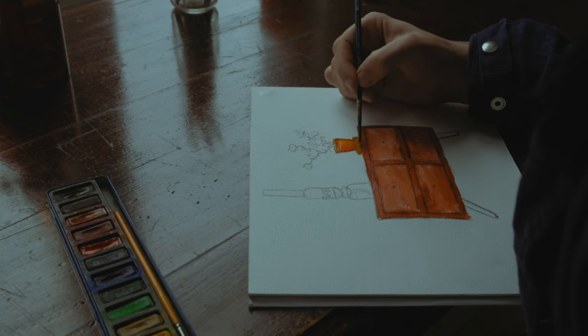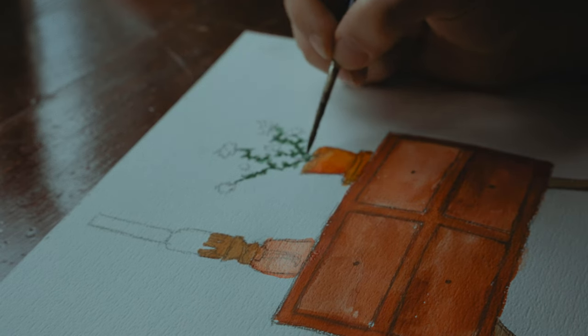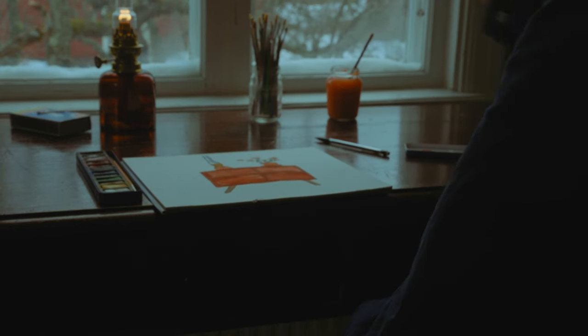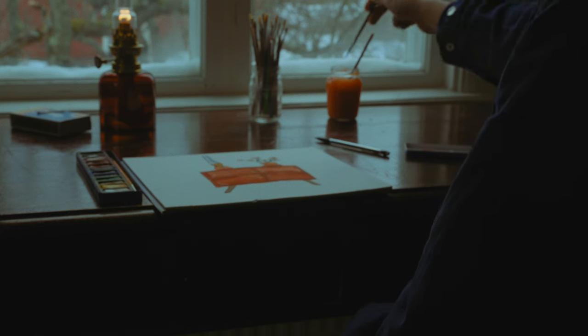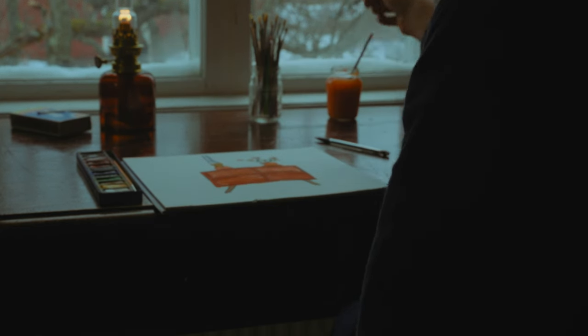Open the window. Let the cold air in. Fold one and make another, an identical twin.